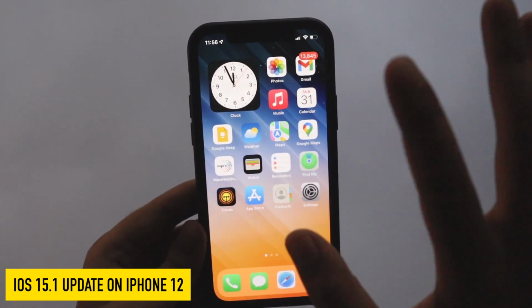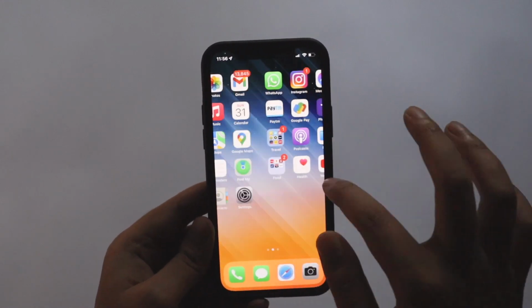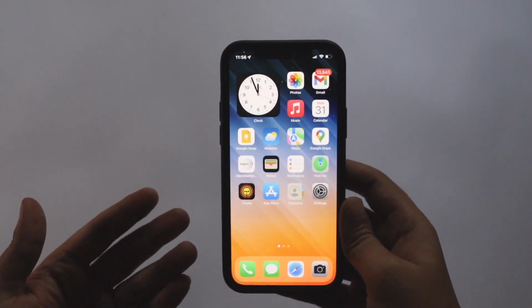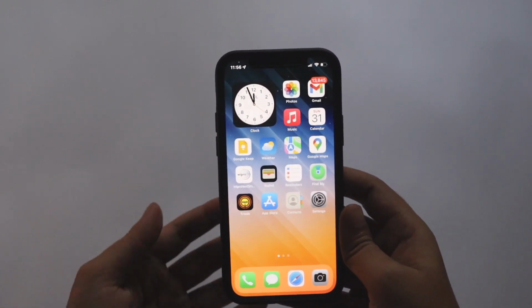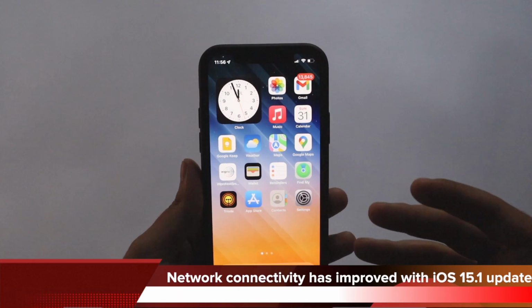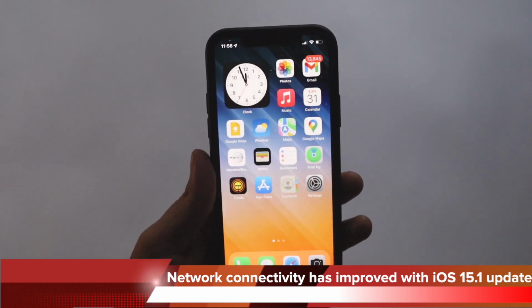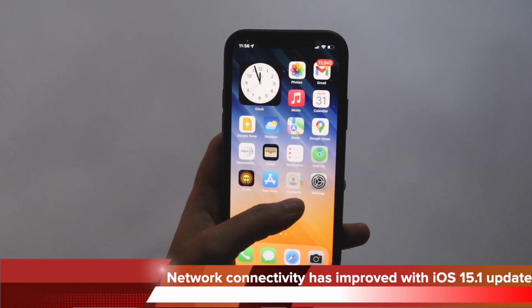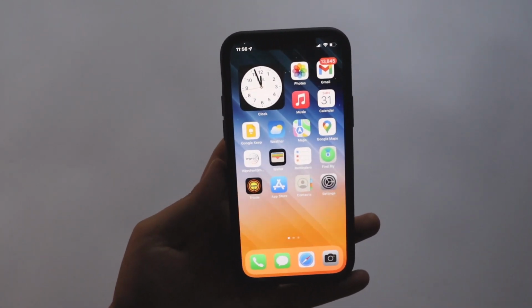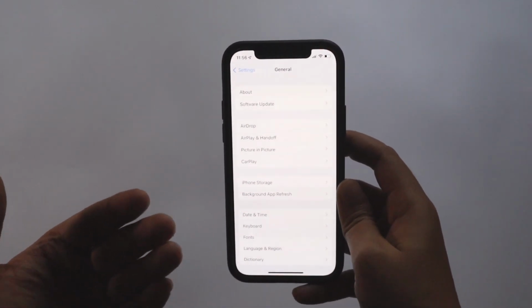So the first thing before talking about the battery life, I would say that with iOS 15.1 we got a new modem firmware update. In my previous videos with iOS 15.0.1 and 15.0.2, every time I had complaints about network, cellular reception and network connectivity in general. But I just want to let you know guys that with the iOS 15.1 update and the new modem firmware, the situation has improved a little bit and I'm not facing that many issues that I was facing with iOS 15.0.2. So with the new modem firmware update, at least on my iPhone 12, I am able to see better connectivity.